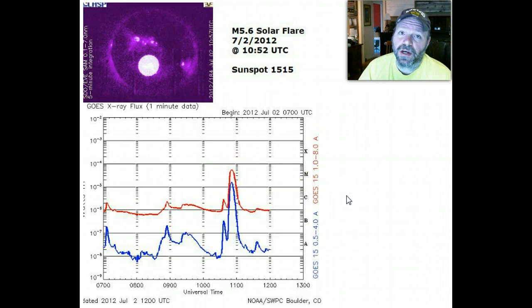Although there were no protons, it was not a solar radiation flare, but it was a decent flare, and you can see it came from this section right down here on the solar disk, and I'll show you it in motion here in a second. But anyway, just wanted to let you know that this was a decent flare.